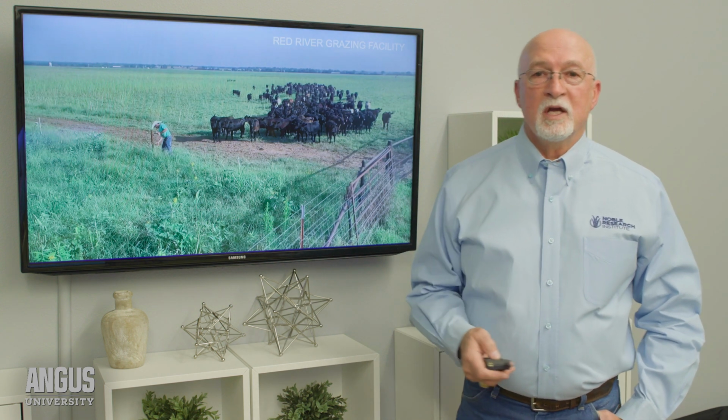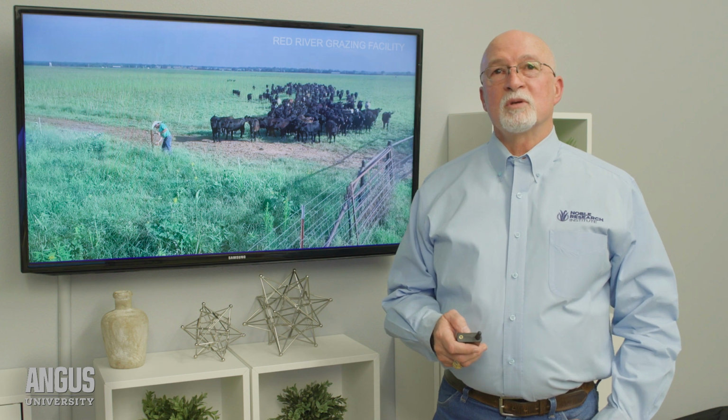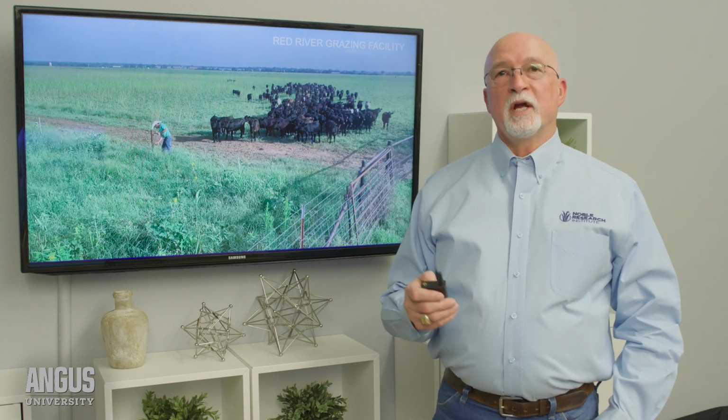Now, this is a quick example of what it looks like when you've got 300 head of stockers and they've been used to moving on a daily basis. They're going into what would be 2 to 4 acres at a time. And this is about as difficult as it gets to be. The fact is, when we start this type of approach, the livestock learn faster than we do. They know what's coming up, and you can see that they all move through.